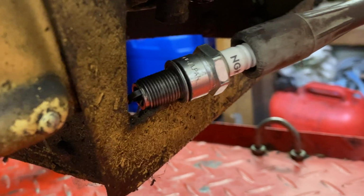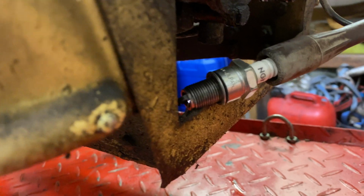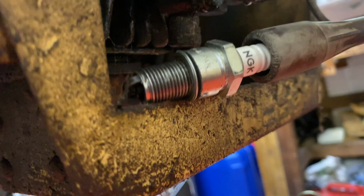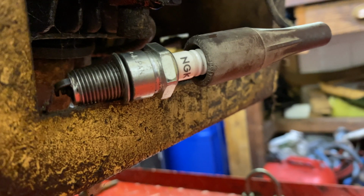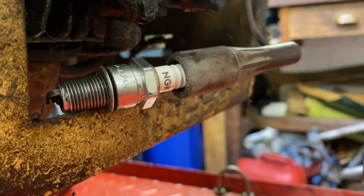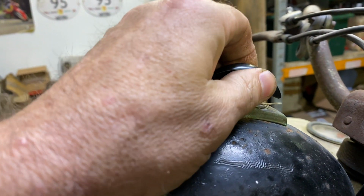Well, I think that was a spark. Yeah, oh, that's fantastic. Look at that. Massive spark as well. It may not be perfectly blue colour, but clearly it's sparking, so that's great news. The coil is found. I'm just going to take the ignition key out.